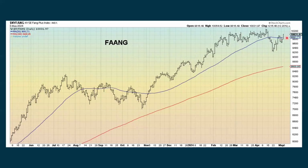These are the bigger stocks: Facebook, Apple, Amazon, Netflix, Google, and NVIDIA, and all the other big ones you can think of. They're actually outperforming a bit right now, and so they're showing a little more improvement. We're still in a longer-term uptrend with the FANG index and now going back above the 50-day moving average.